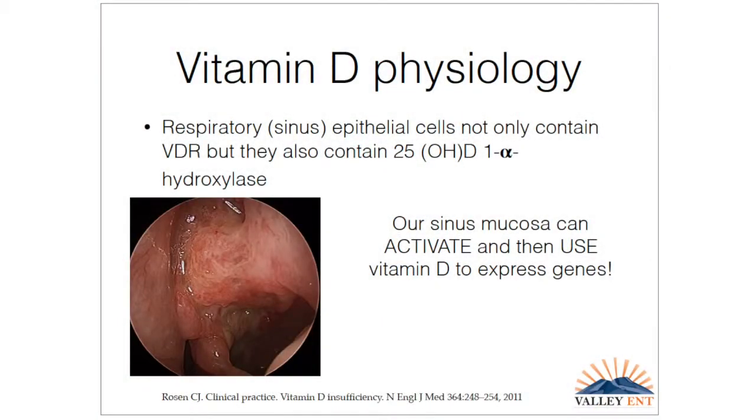This is what really got me hooked on the vitamin D story when I read this paper. It turns out that respiratory epithelial cells, specifically sinus mucosal cells, not only contain a vitamin D receptor, but they also contain 25-hydroxy-D 1-alpha hydroxylase, which is the enzyme that we thought was only in the kidney that activates vitamin D. So it turns out that respiratory mucosa can actually activate vitamin D.